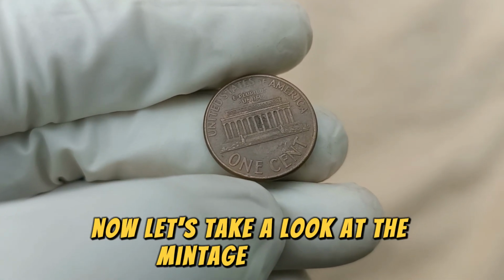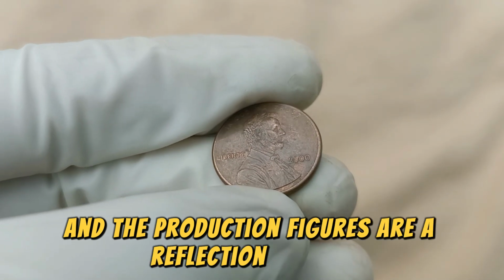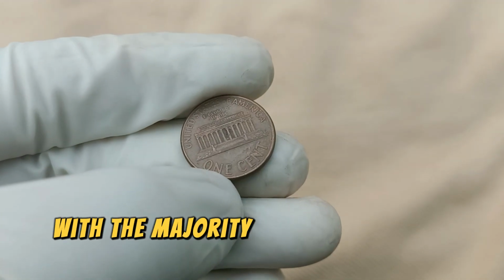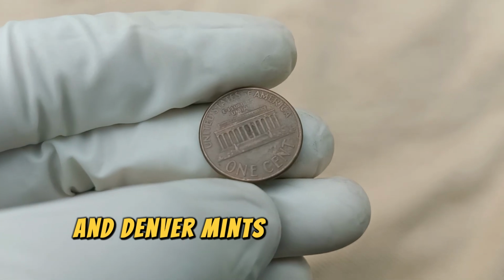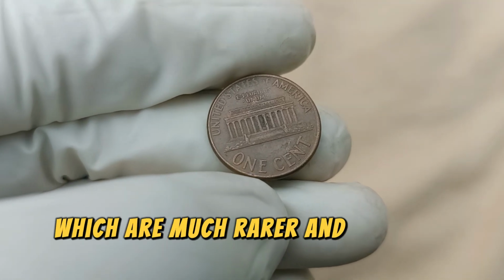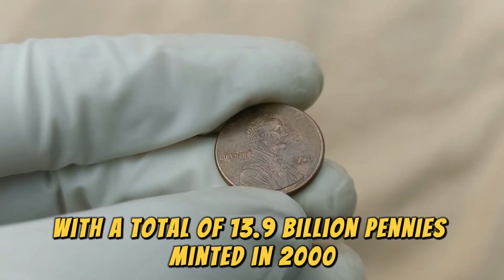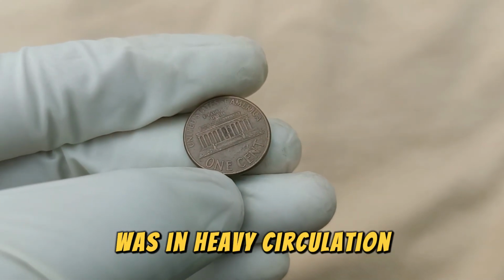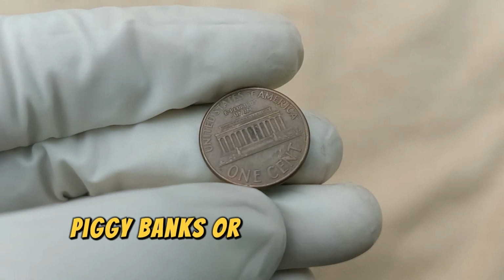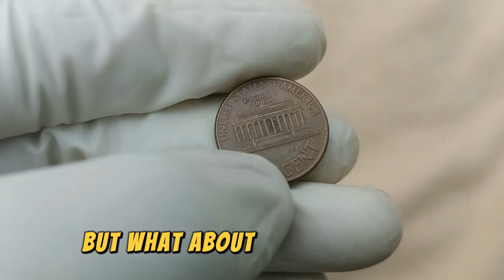Now let's take a look at the mintage numbers for the 2000 penny. It was a busy year for the U.S. Mint, and the production figures are a reflection of that. A whopping 13.9 billion pennies were struck in 2000, with the majority coming from the Philadelphia and Denver mints. And like most years, there were also proof pennies made at the San Francisco Mint, which are much rarer and typically used for collectors. With a total of 13.9 billion pennies minted in 2000, it's easy to see that this coin was in heavy circulation. Most of these coins are still out there, floating around in our pockets, piggy banks, or maybe even your change jar.